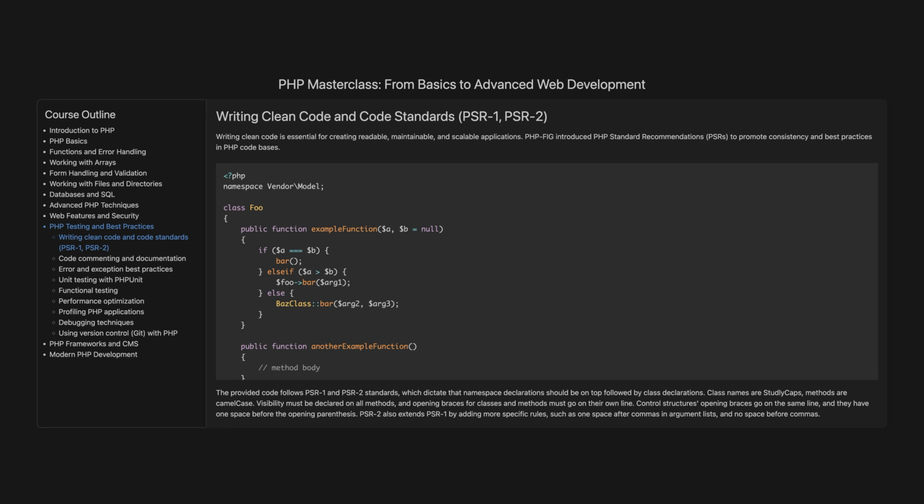The provided code follows PSR1 and PSR2 standards, which dictate that namespace declarations should be on top, followed by class declarations. Class names are StudlyCaps, methods are camelCase. Visibility must be declared on all methods, and opening braces for classes and methods must go on their own line.